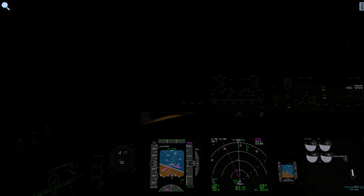The command's kind of weird. We don't really want to kill our climb right now. Pull the flaps back into 15. Five. That is uncomfortable. One. And all the way in. Let's climb.